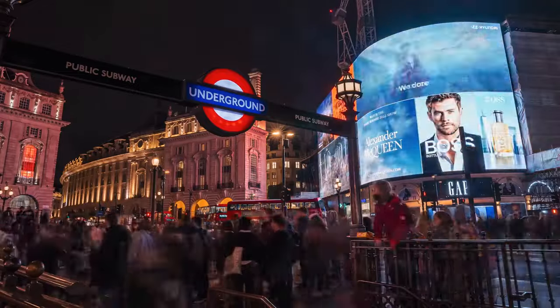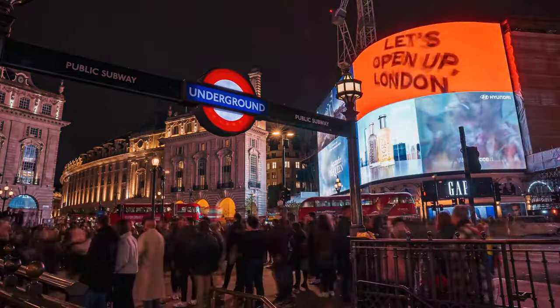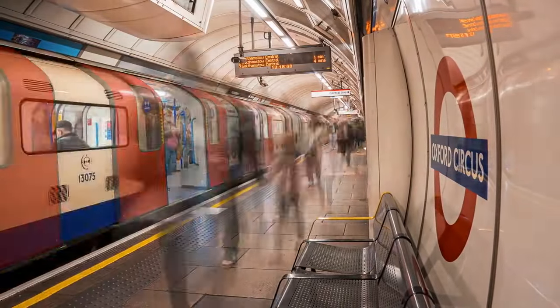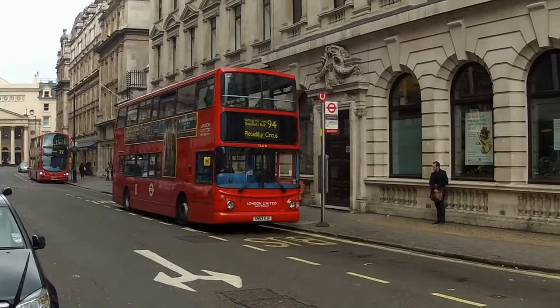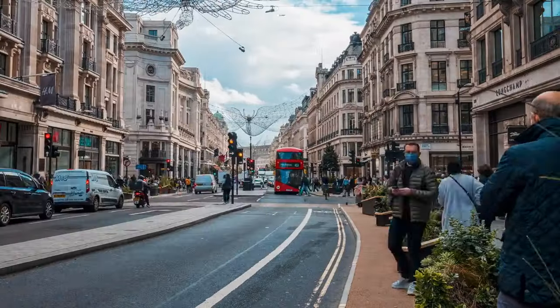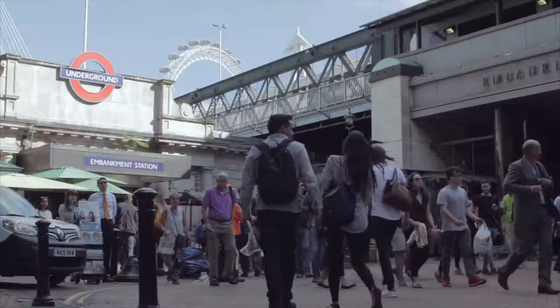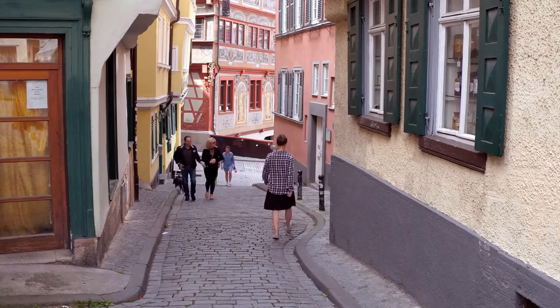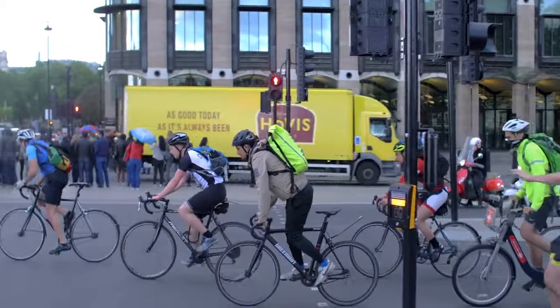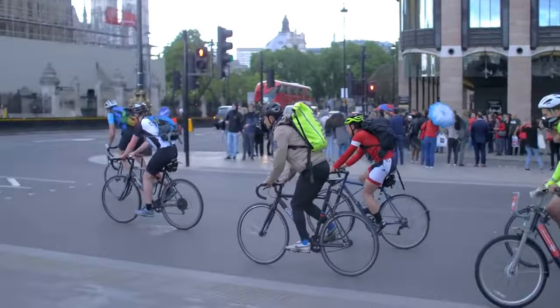Use public transport. London's public transport system is very efficient. The London Underground or Tube is one of the most extensive and efficient metro systems in the world. I recommend taking the bus rather than the metro, so you can see more of the city. But use both to your advantage. Explore on foot or cycle. One of the best ways to explore a new city is on foot. You could also consider renting a bike to cover longer distances.